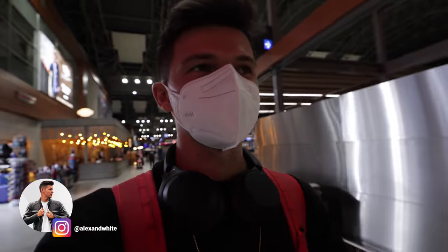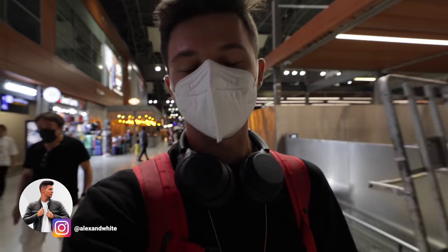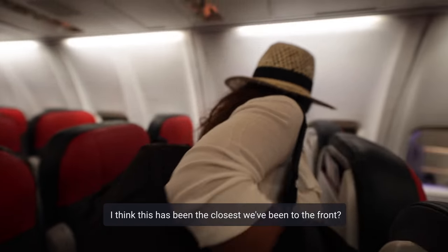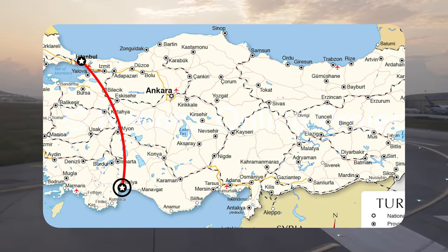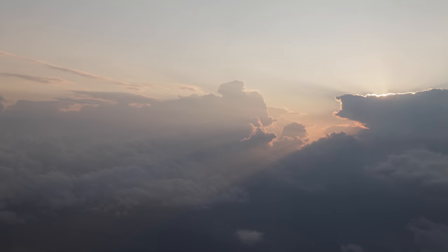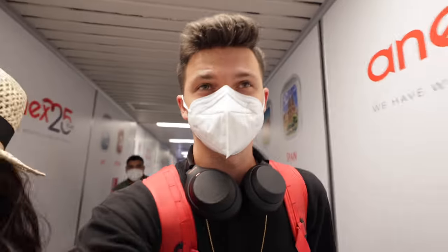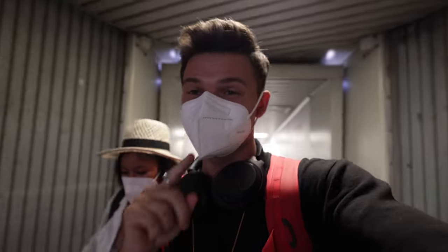I think today has been the most unprepared I've ever been for a flight, and yet it's been the easiest check-in ever. I think this is the closest we've been to the front. Just from initial impressions flying into the airport here, the mountains look amazing and so do the beaches.